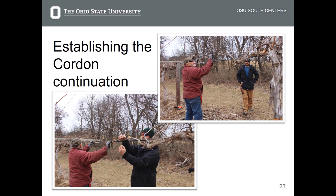And then here they are. They just took one of the canes that grew last year from the main cordon that was right at the end. It's a nice long straight cane, and they turned it around to go parallel with the main cordon, and they're fastening it to that cordon support wire.